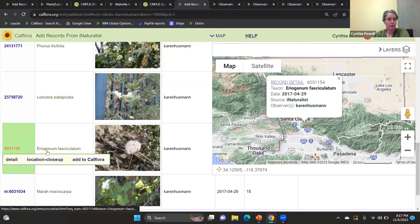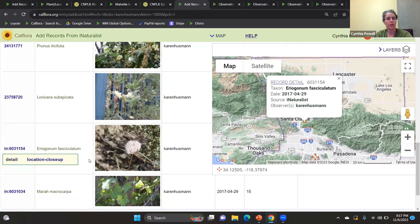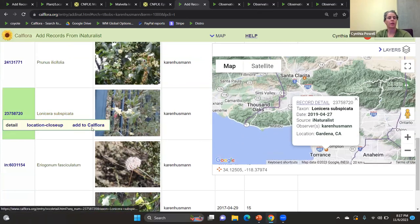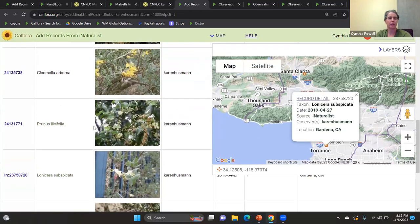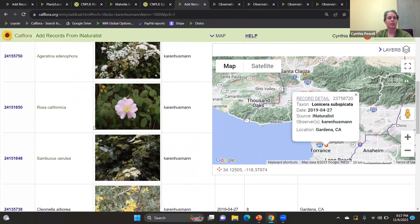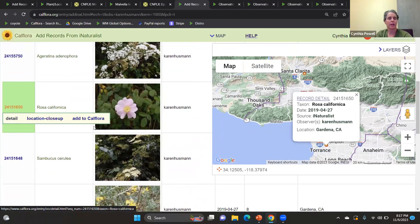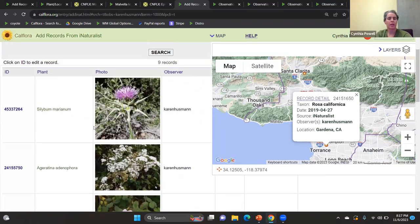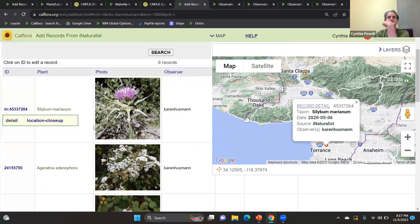This Eriogonum is looking good. Oh, yeah, I know that one. So, anyway, this is how you can add them to CalFlora. And since they're not my observations, I'm a little bit choosy about which ones I put in. If they're yours and they look legit, go ahead and add them into CalFlora, and that's great.